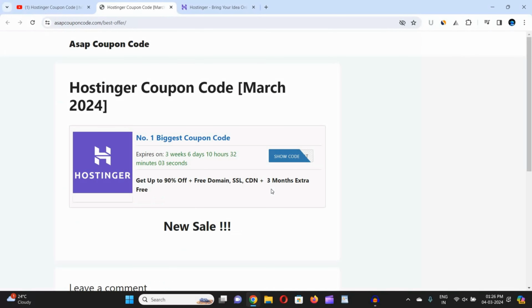Now scroll down and click on either the Google or Facebook button and log in with your Google account or Facebook account, any of your accounts. Now scroll down and choose your suitable payment method, and you can fill in all these details, first name, last name, and scroll down.